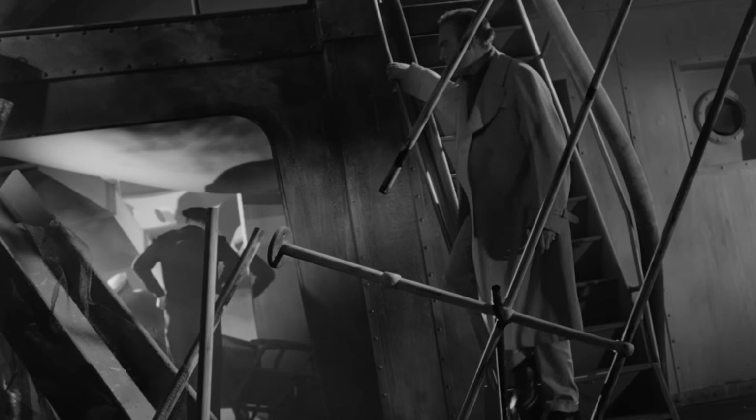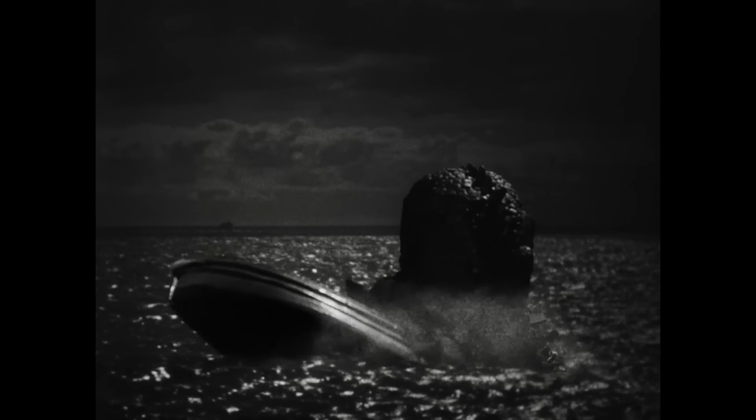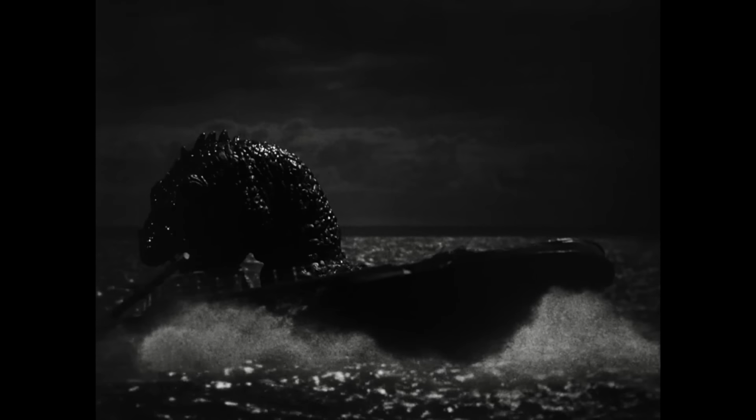That's it. That's all we see of it. Here's another example. In this movie, they show the aftermath of a wrecked ship that was supposedly attacked by the monster, but in Beast from 20,000 Fathoms, they actually showed the monster sinking a ship.